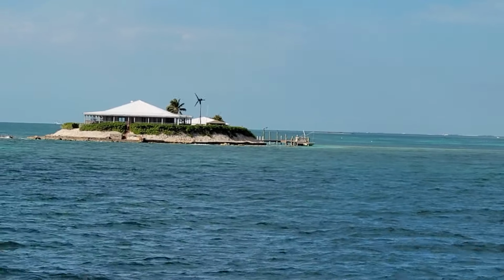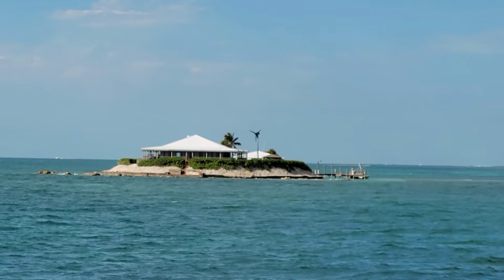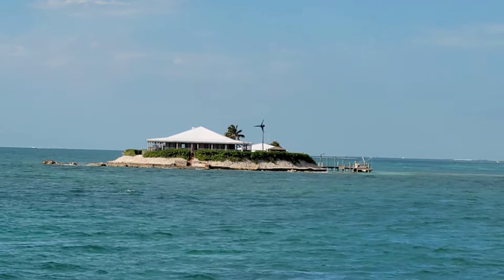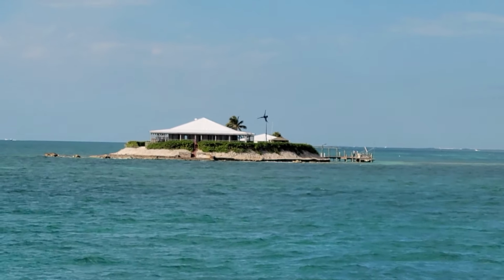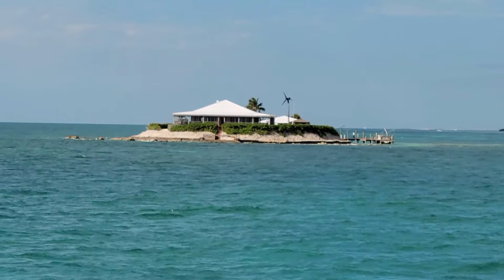And Mel looked it up on Zillow or one of those sites, and it is currently for sale. They've got themselves a nice wind generator going, it looks like. I assume they are off-grid completely.